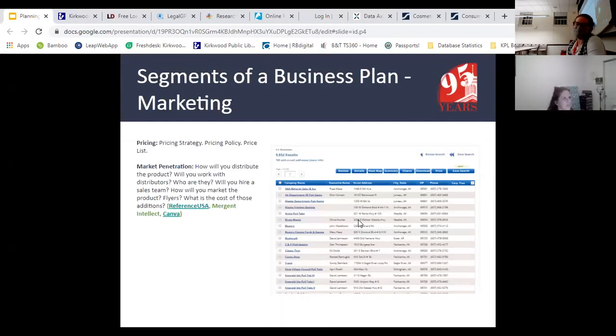Okay. And then we don't really have anything for pricing strategy and pricing policy and price lists. I've had a lot of people ask whether any of these tools show what my competitors are pricing their products at. The answer is no. The only way to do that is some good old fashioned competitive research and calling around and seeing what things cost.